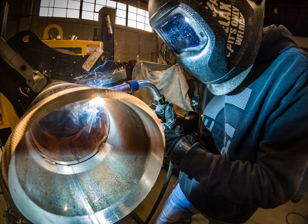Ordinary cars can have several thousand spot welds made by industrial robots. A specialized process, called shot welding, can be used to spot weld stainless steel.